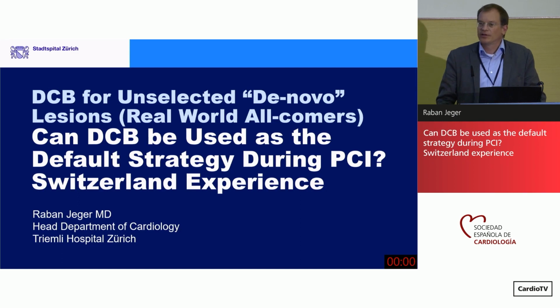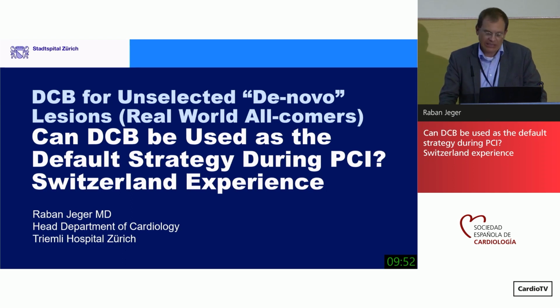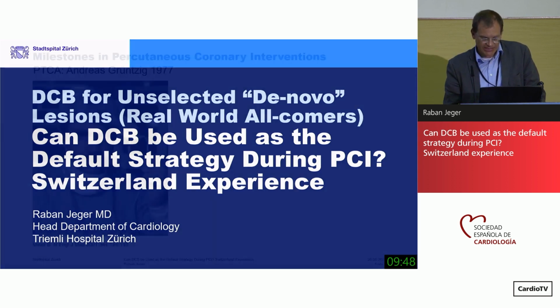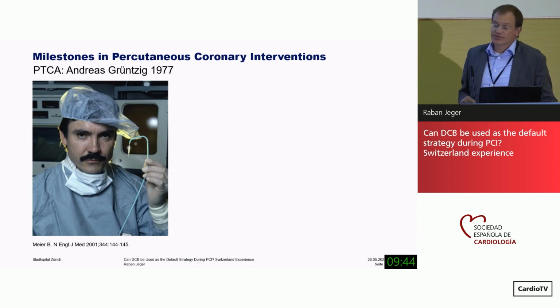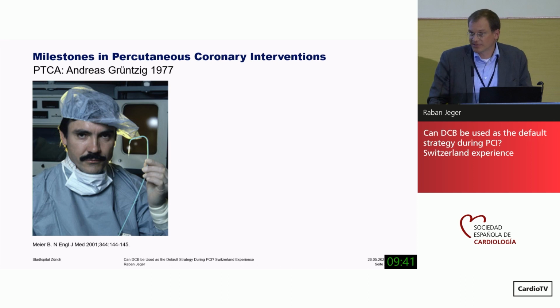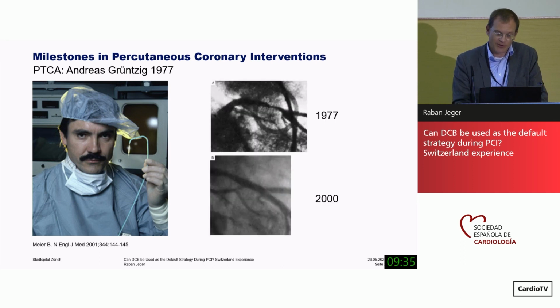Unfortunately, I have to take you down to earth. You have heard a lot of countries where there are lots of DCB interventions. Switzerland is a little bit different, not only politically, but also regarding interventions. What we are very proud of is that Andreas Grunzig worked in Zurich. This is the same city where I work, when he did his first angioplasty 45 years ago.